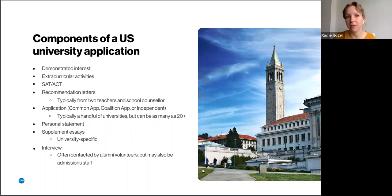So I think you can see already that it's a very different process to the UK, which is why Jenny and I are both here, and we're trying to give you this overview. And similar to what Jenny said about the UK, this is the shortest, tiniest introduction to the US process, and there's so much more information.